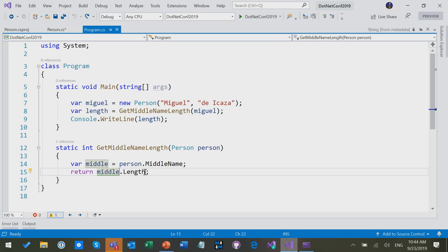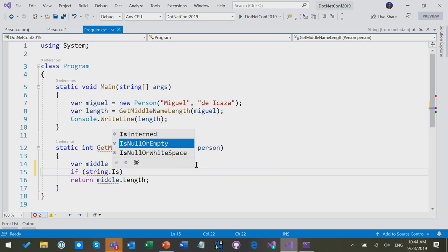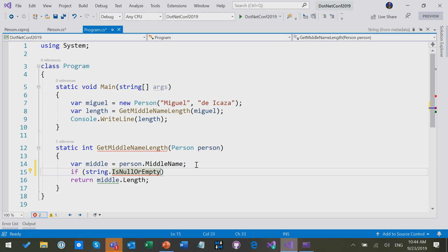But then there are ways in which certain helper methods have special behavior around nulls that it would be really nice to communicate. So before, when I said if something wasn't null here, or if something was null, I relied on the fact that the compiler could see that there was a null check. But what if that null check is inside of a helper method? For instance, what if we use string.IsNullOrEmpty to check whether this string should just return zero as its length? Let's do that for a second.